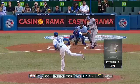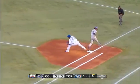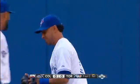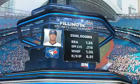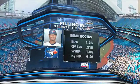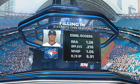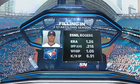1-2. Breaking ball hit on the ground. Esteban behind the bag at second. In time, 1 down. Esmil Rogers, we mentioned he's making his 4th start of the season. ERA is good, opponent's batting average impressive, and the WHIP just over 1. He has really taken to this role. Well, no question. I think he's comfortable with it.